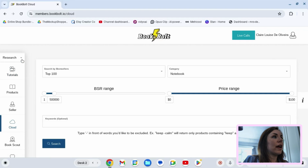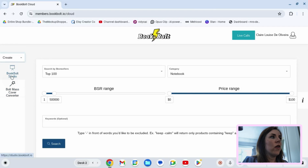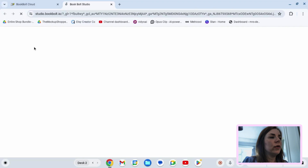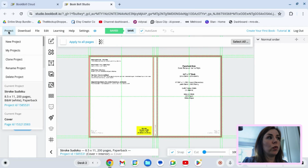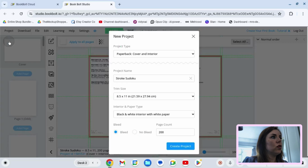So what we're going to do now is we're going to come over here where it says research, just drop that little triangle, and now we're going to hit create. Go to your BookBolt studio, and in here we are now going to start to create our new puzzle book. We are going to head over here to project. We are going to go down to new project. I like to work on the paperback cover and interior. I'm just going to call it Stroke Sudoku so I know.